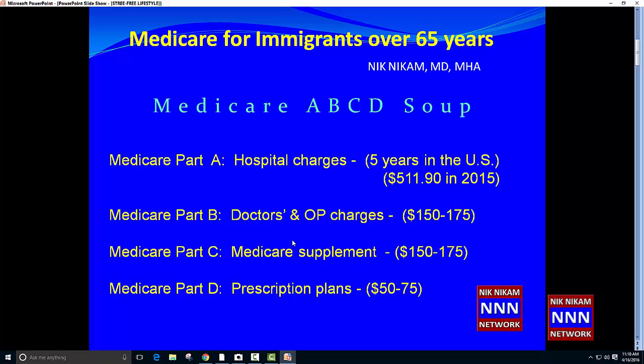Once you have Medicare Part A and Medicare Part B, then you can go to private insurances like AARP or Blue Cross, Cigna, Aetna, Humana, United Healthcare, any one of these, and buy Medicare supplement. These are all approximate numbers. And then you can also buy a prescription plan.